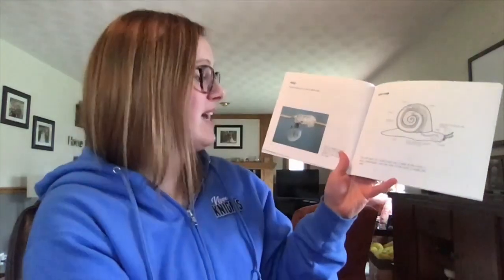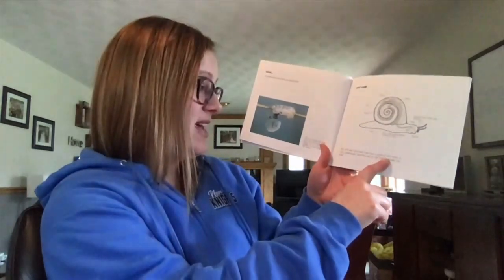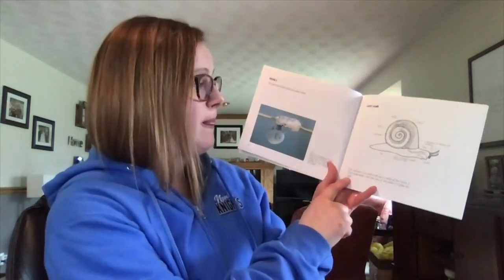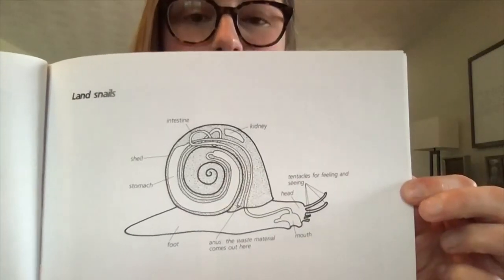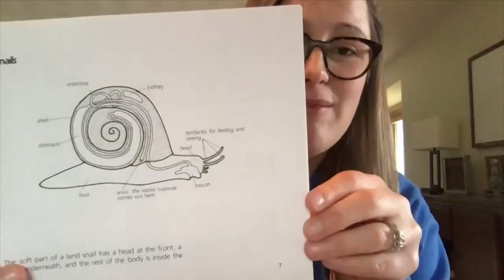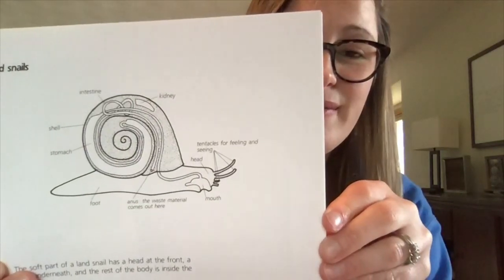Here's a land snail. The soft part of a land snail has a head in the front, a foot underneath, and the rest of the body is inside the shell. And we can see all kinds of different parts of the snail there. Take a look at those labels. Does the snail have some body parts that are the same as you? There are a few that are the same.